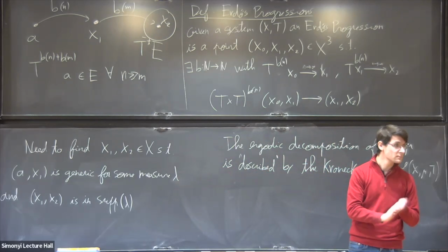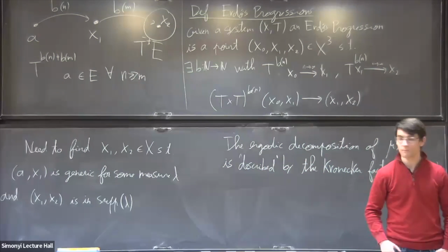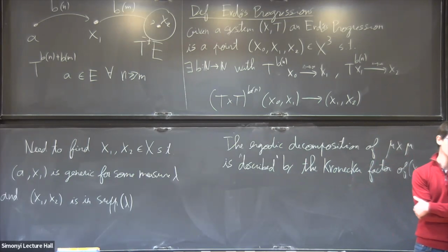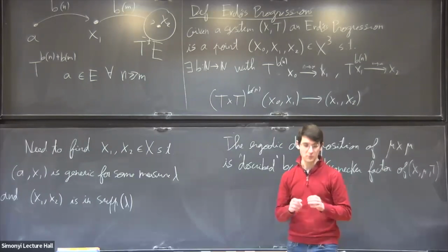Any questions, comments? Can you explain a bit more how T arises? T came from the correspondence principle. Oh, you mean little t? Little t, yeah. Okay, yeah. So little t is either 0 or 1.